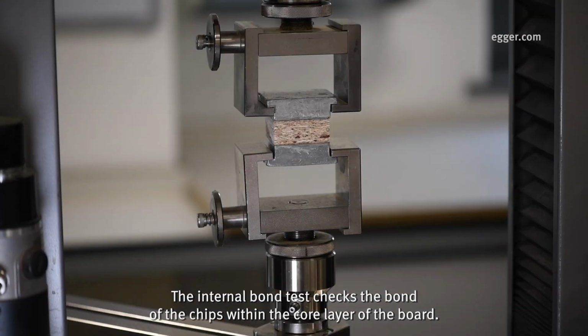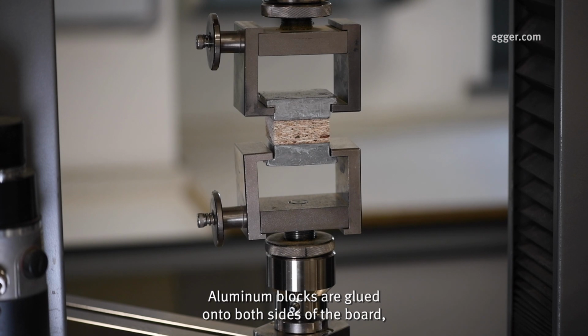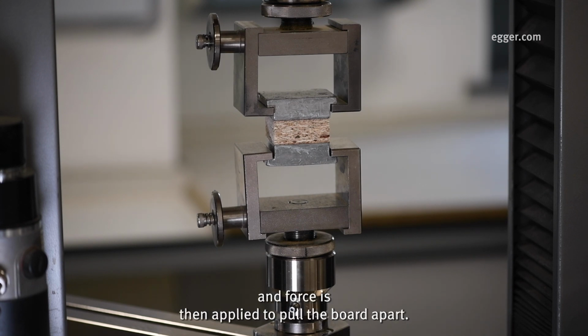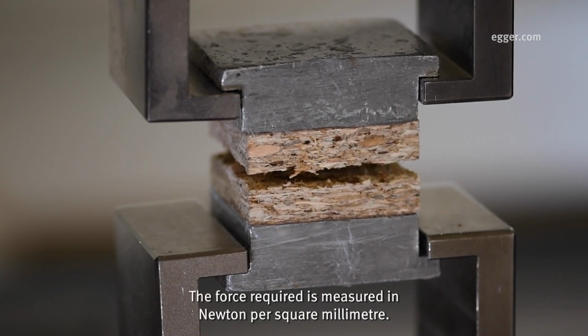The internal bond test checks the bond of the chips within the core layer of the board. The samples are measured for density. Aluminium blocks are glued onto both sides of the board, and force is then applied to pull the board apart. The force required is measured in Newton per square millimeter.